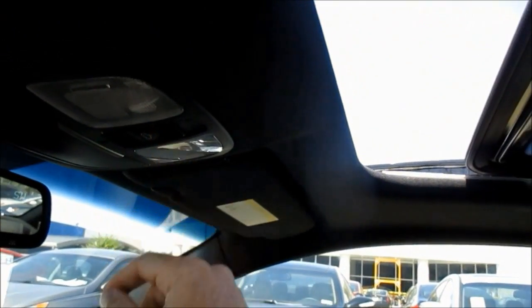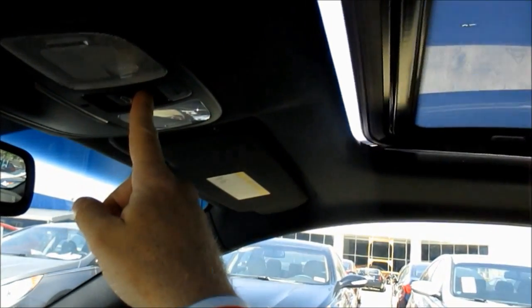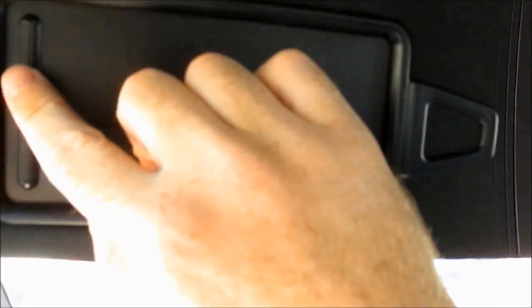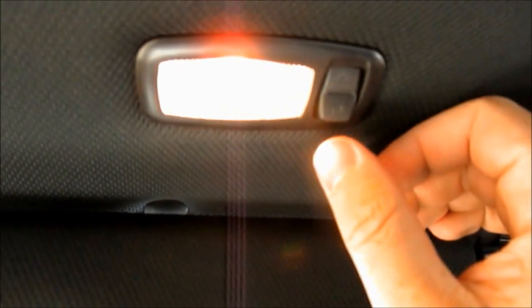Now, looking up, like I said, this one has the one-touch power folding and sliding sunroof. There you go. Also, your standard map lights, sunglasses compartment. Also, a nice little illuminated vanity mirror. Nice little light up top. Also, this has a small little extension in it if you need to block out the sun.